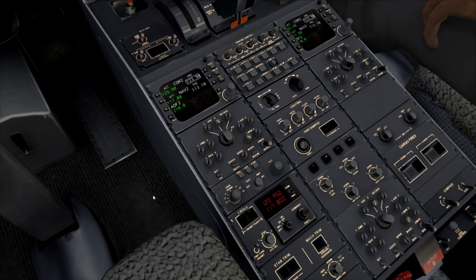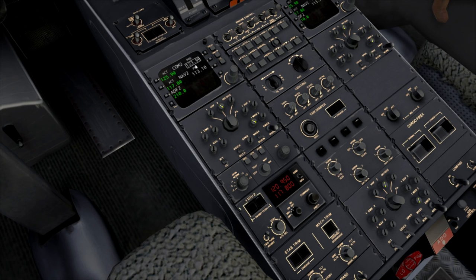Alright, let's check out our comm situation. We're on delivery, there's ground on the standby. And for COM 1, we've got 118.3 for the tower, that's good. And we'll get departure, which is 119.6, on the standby. So comms are all set. Transponder needs to be set to 7020.